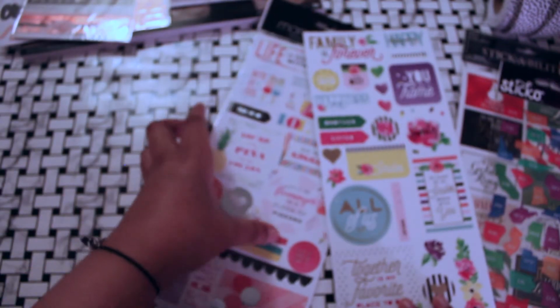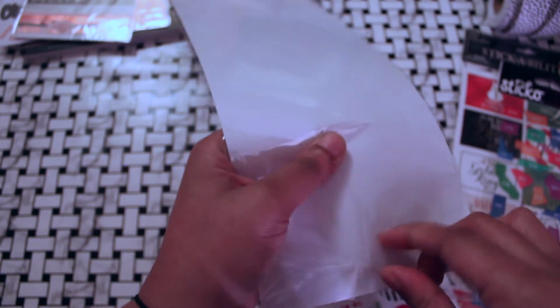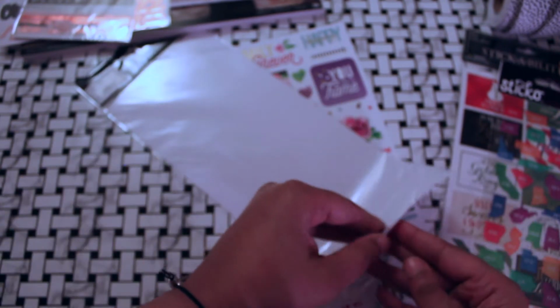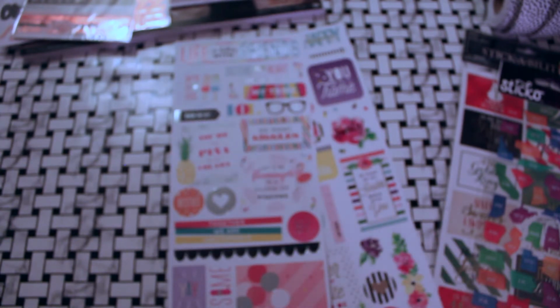So here's the first one, and then the second. There was another one that I wanted, but it was mom themed stickers. I'm not a mom, so I just left it there, but those stickers were really cute. Even if there are stickers that have like mom stuff on it, I really try to make it work, but I mean, it was more so phrases and stuff, so I wouldn't be using it as much.